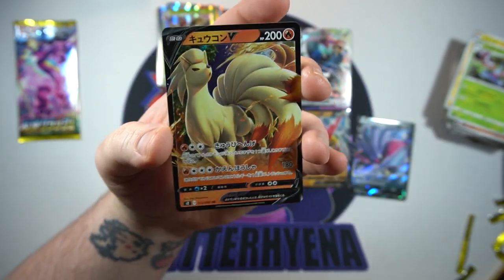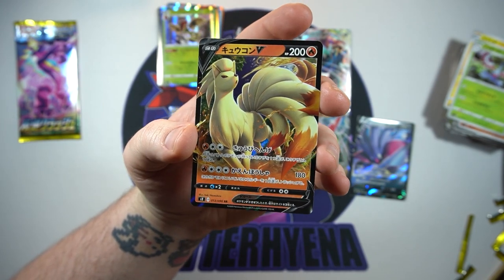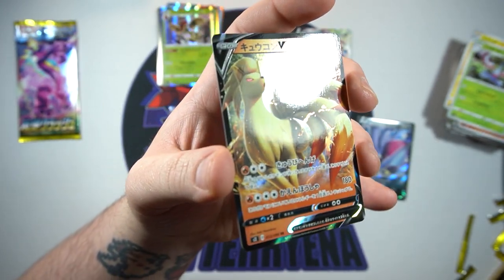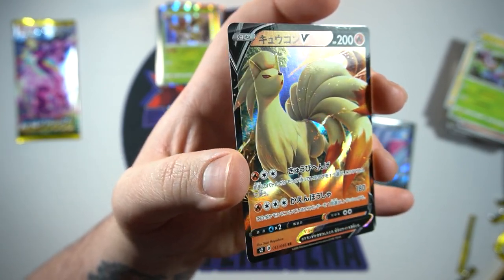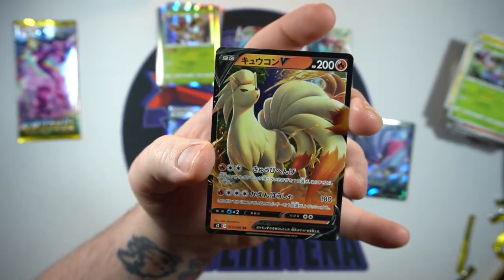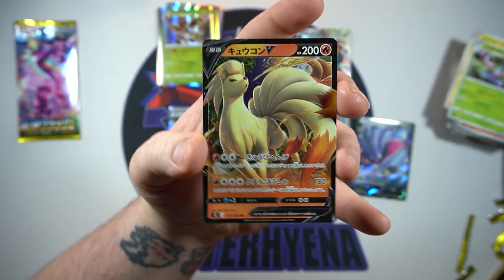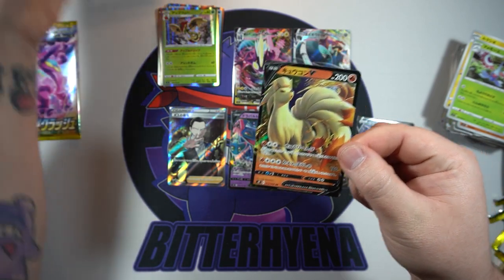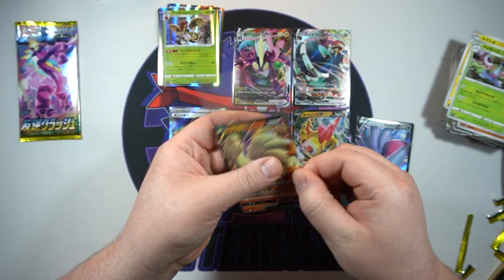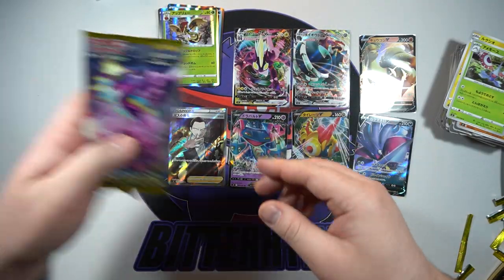Yes, I believe that is all of the V cards now. Oh man, that one's so cool. Oh man, I am so happy about that. Pulling all of the V cards in two boxes, that is nice. Oh man, I am ecstatic about that. Yes, all right. Good freaking box.